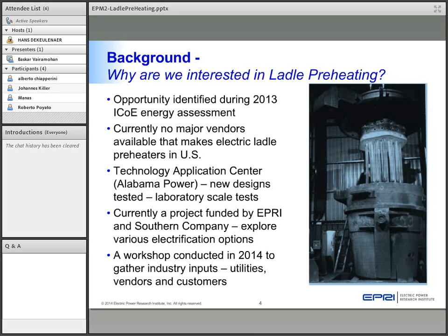Why are we interested in ladle preheating? EPRI has an energy efficiency group, and within the energy efficiency group there is another center called the Industrial Center of Excellence. The purpose of the Industrial Center of Excellence is to conduct energy assessments at various industrial customer sites. On one such industrial assessment in 2013, we identified a customer who was a foundry, and this customer was trying to find a better way to heat their ladle. And we will see their facility briefly during the slide presentation today.